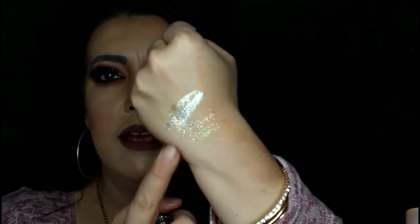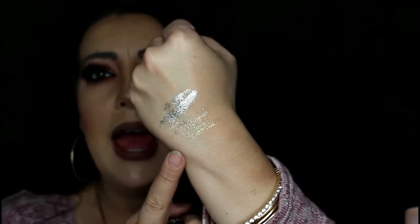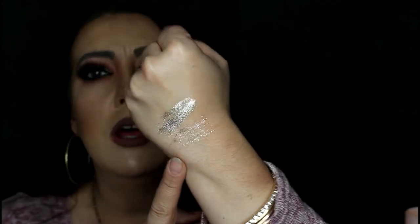I have the colors Midnight Cowboy and Distortion, and as you can see, they just give you a nice pop of glitter on your eye. They can really brighten up any look that you want. I mean, if you want to pop on some wing liner and then do these in the inner or outer corner, they would be so beautiful. So I definitely recommend picking up the heavy metal liners by Urban Decay.